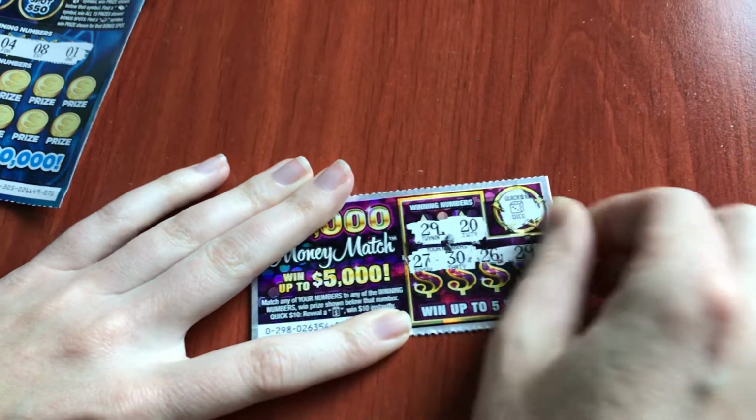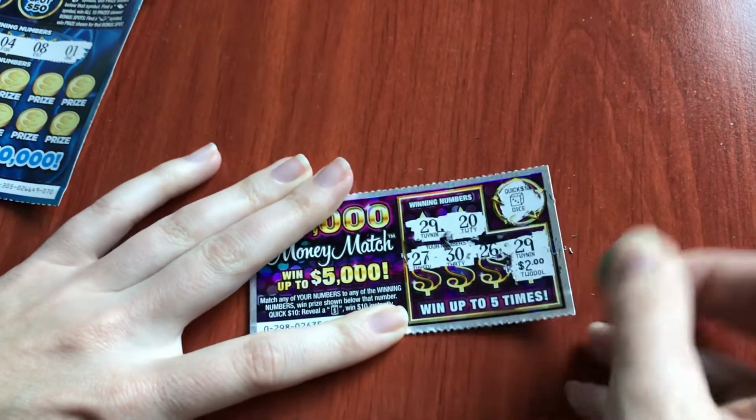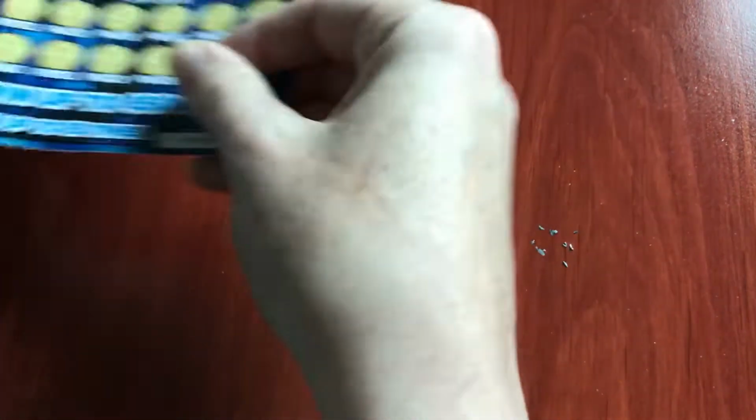Hey, we have another back-to-back-to-back winners. Nice. $2. Good. We have $13 so far. Very good. Look at that. Cool. Very cool. Let's try our wild times.